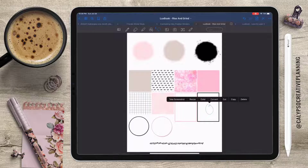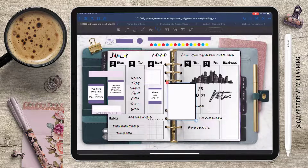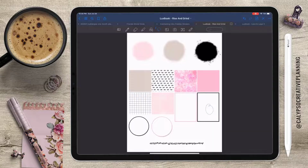What is my dog doing? What are you doing? She's prancing around in circles behind my chair.